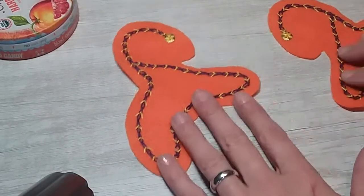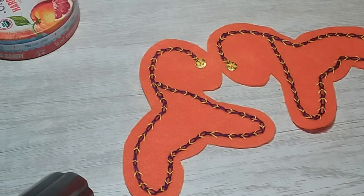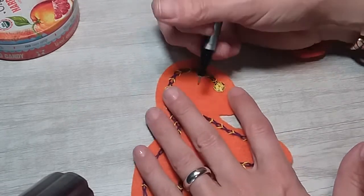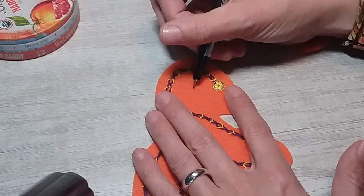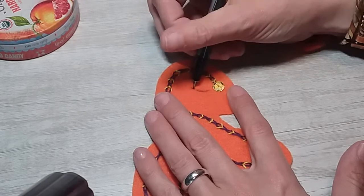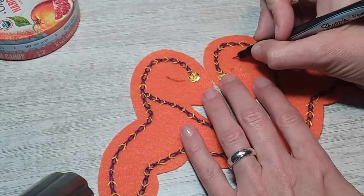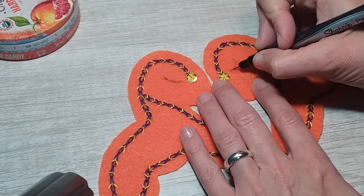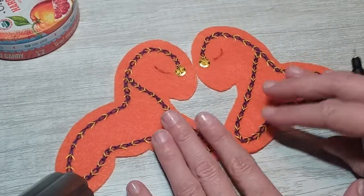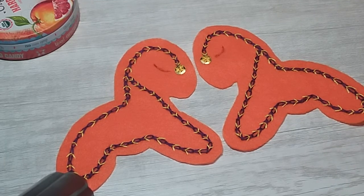Now I'm going to take my marker again, my two little guys here, and I'm going to draw the eye on. Now, I kind of like it just like a little crescent shape, I guess, or C shape. I'm just going to eyeball it. Kind of like that. Just so they look similar. This one might be a little higher, but that's all right. It won't hurt nothing. All right, that way we know where our eye is going to go.